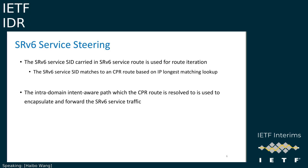For the service route, the SRv6 service SID carried in the SRv6 service route is used for route iteration. The SRv6 service SID matches a colorful prefix route based on IP longest match lookup. The intra-domain intent-aware path, which the colorful prefix route is resolved to, is used to encapsulate and forward the SRv6 service traffic.